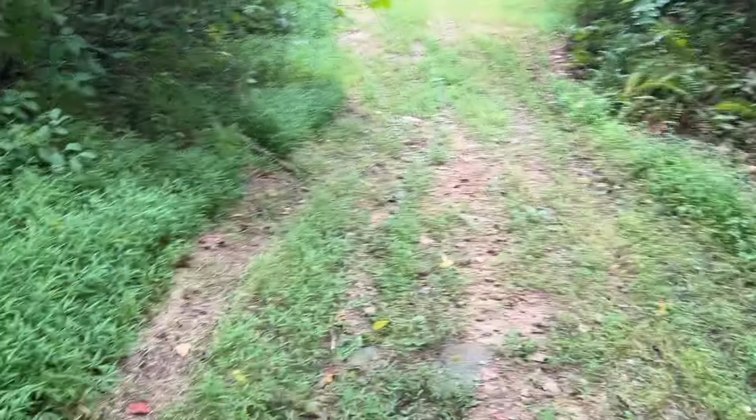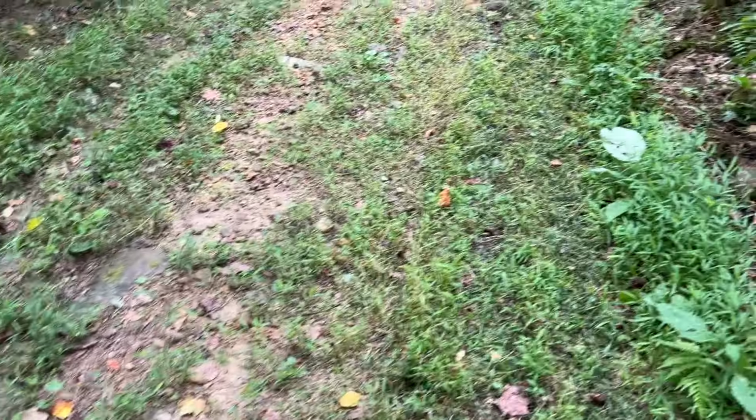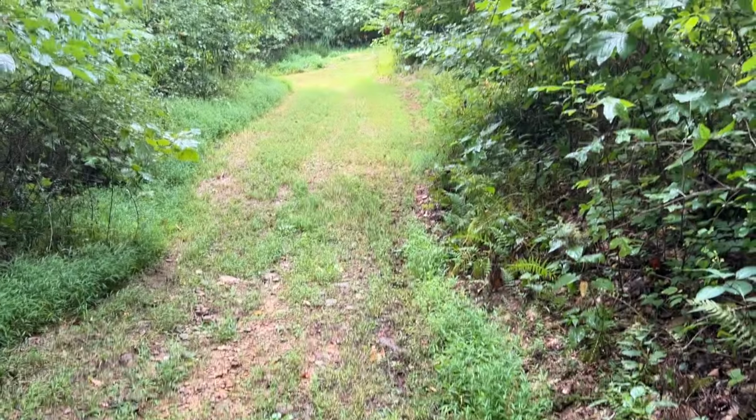I don't know. I was hoping to see a lot of rain pouring too, but not yet. But you can see, even as I walk down here, it's definitely more green and giving everything a better chance of growing. So anyway, there you have it.